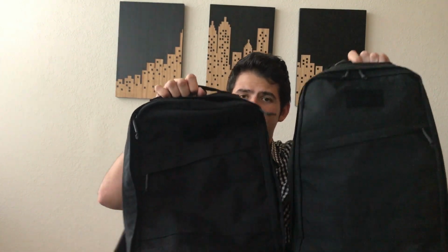Besides the size, obviously, the first thing that I want to mention is the difference in the Molle webbing. The GORUCK line is really well known for that Molle webbing and how you can customize the bag with a lot of different extra accessories like pouches and the field pockets that GORUCK sells. They both have that. However, the Echo offers less. They offer fewer ways to customize the bag.